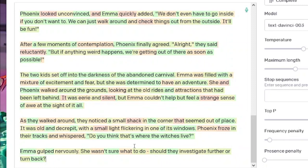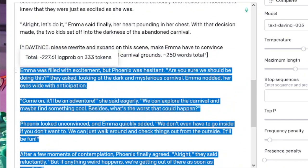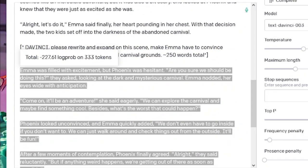Okay, that's cool. That's really cool. I like that. It's not exactly what I wanted in two important regards, but it's still cool. And it still has useful stuff, I think. So let me copy this and just kind of throw this in.